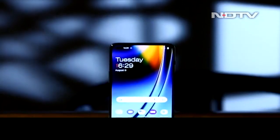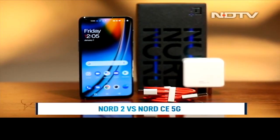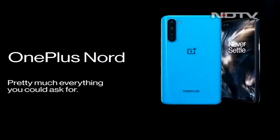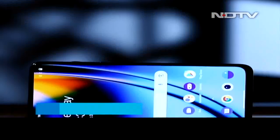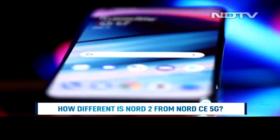At a time when the tech world is flooding with upper mid-rangers, we have another one. As one would expect, the OnePlus Nord 2 has joined the growing Nord lineage. But didn't the Nord CE 5G launch a couple of months ago? Clearly, the original Nord was a success, but the same cannot be said about the Nord CE 5G. We tell you how the Nord 2 is different from the Nord CE 5G and what it brings to the table that the former did not.